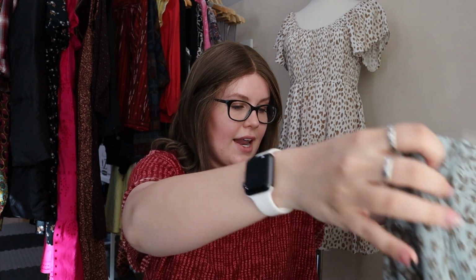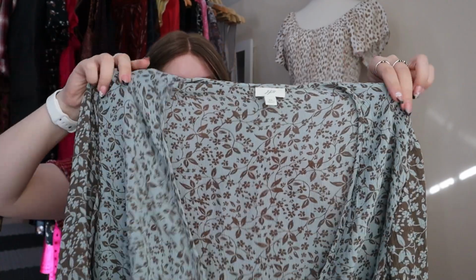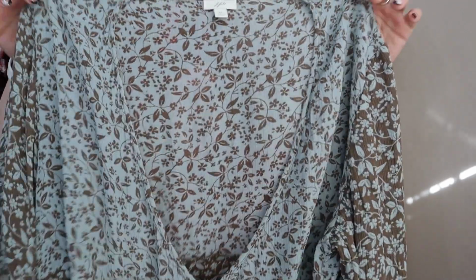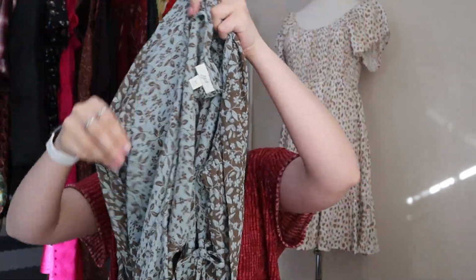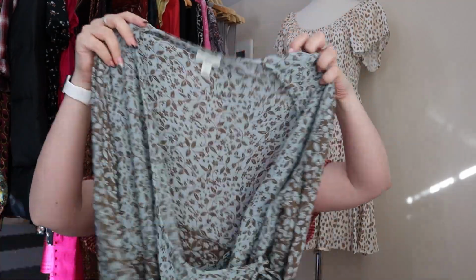This next one, this is an older piece. It is J. Jill. This is the older tag from J. Jill. If you ever see the cursive tag from J. Jill, that is their older tag. Sorry, this one's kind of hard to show, but it is a wrap top. So it kind of ties here at the side. It does have long sleeves. It is pretty sheer. I think it's a little more sheer than showing up on camera, but super cute. Anything like a wrap style always sells really well for me. I think because there's a little bit of flexibility with the sizing there.